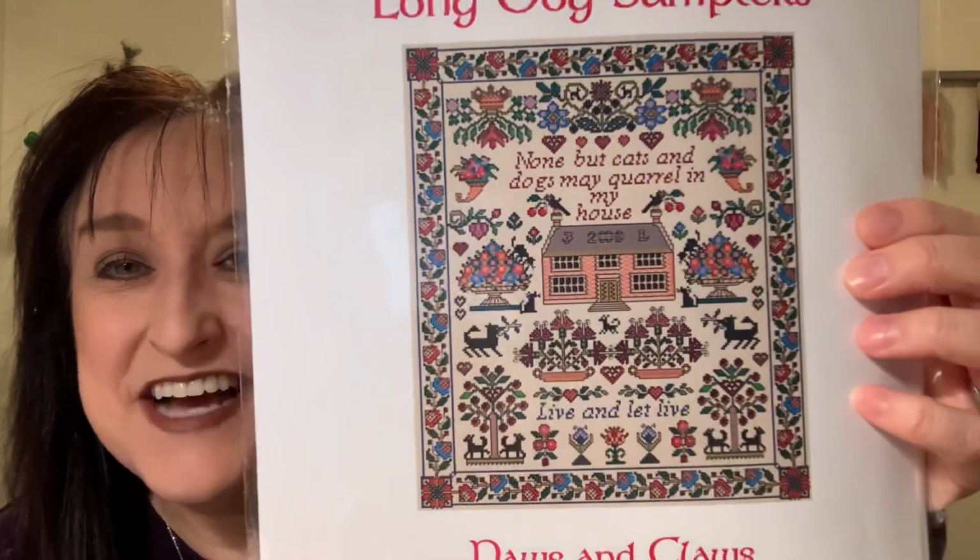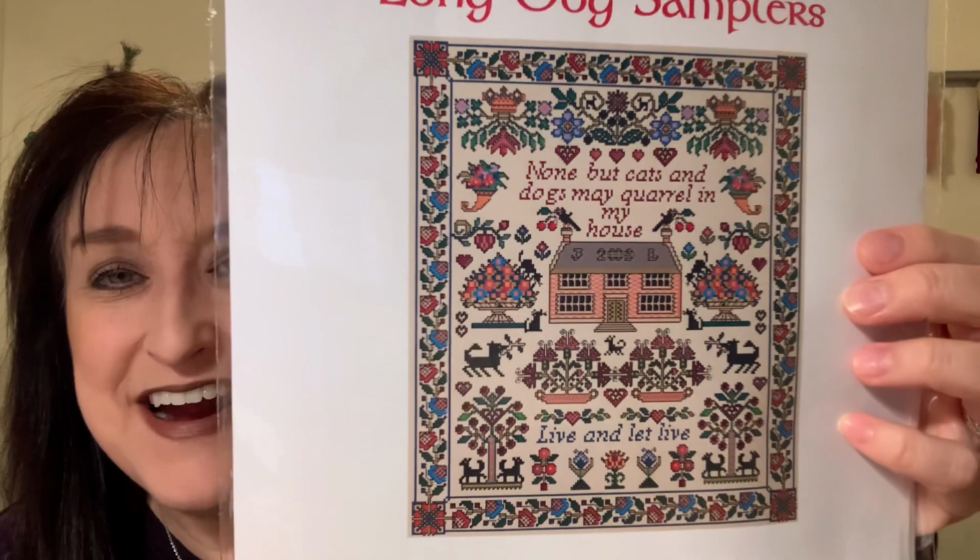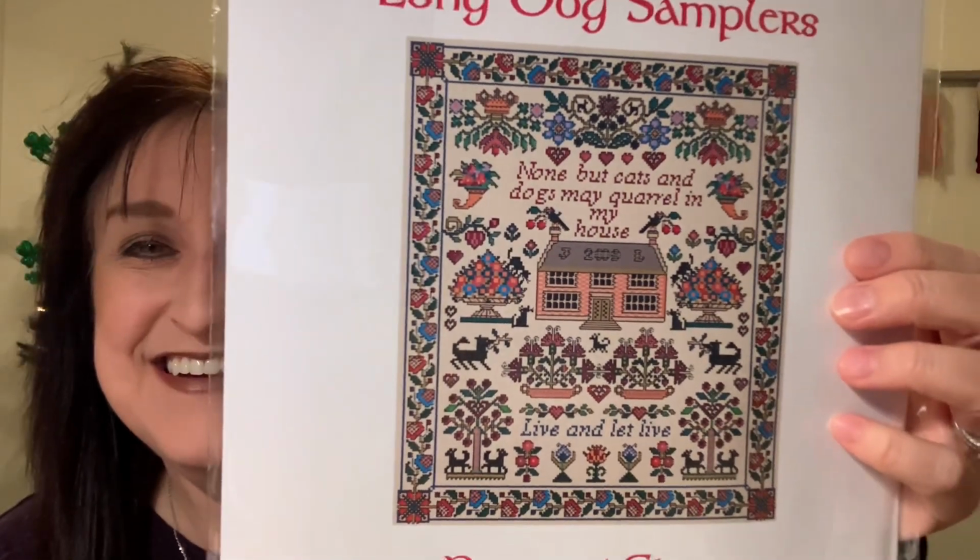That is so true. That is definitely the only people that quarrel in my house. Sometimes the birds, but for the most part, they get along. And so do my cats and dogs. They get along so well. I have Deuce, my German Shepherd. He loves his kitties. Deuce is actually sitting right behind me. He loves his kitties so much. So everybody gets along.